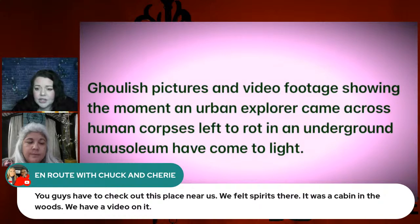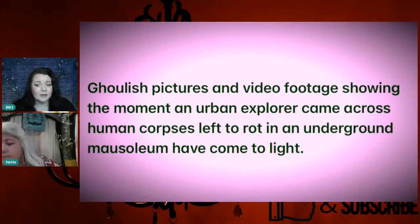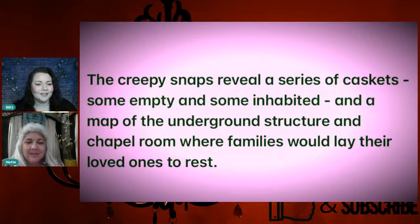You guys have to check out this place near us. We felt spirits there. It was a cabin in the woods. We have a video on it. You know what? I think I've seen that. I think you told me about that before. I went and checked it out. Was it a really small cabin that you were staying at and you guys didn't want to walk into the kitchen or through the kitchen? That was a really good video. If that's the one I'm thinking of. Oh yeah, that is the one. Yeah, that's a really good video.